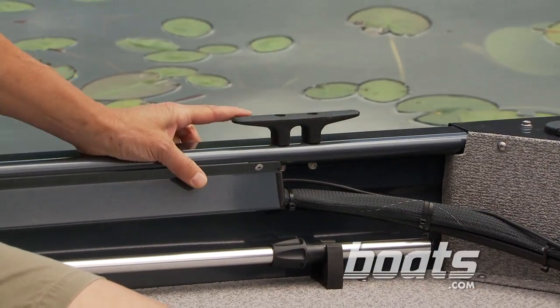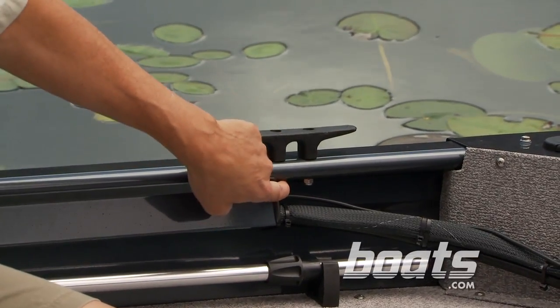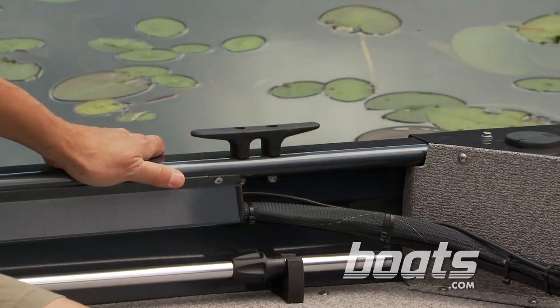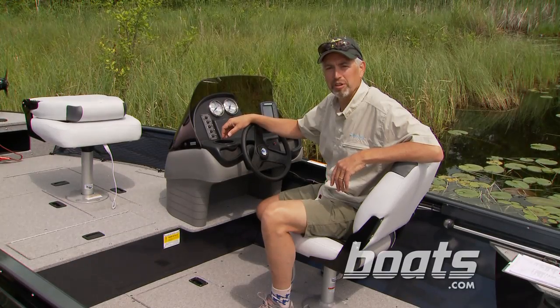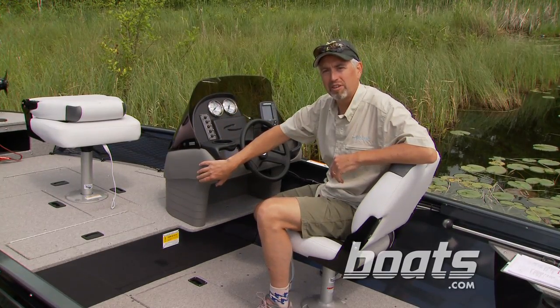Another construction feature we really like on this Crestliner is the way the cleats are through bolted with these stainless steel bolts through an extruded aluminum gunnel. Now, in a lot of entry-level boats, the console is the first piece to fall apart. That's not going to happen with this Crestliner because the base is made with this durable rotomolded plastic.